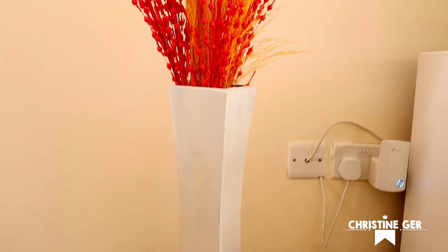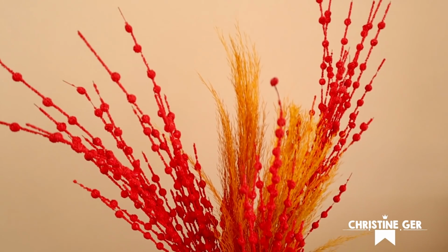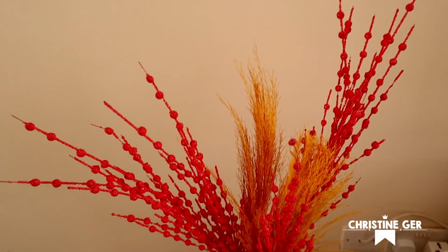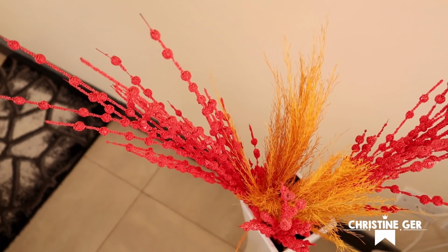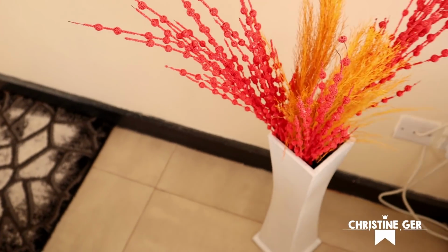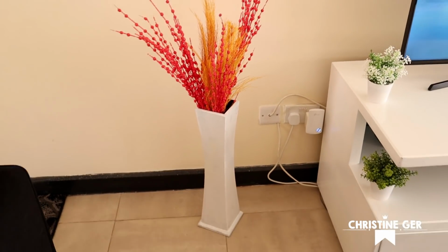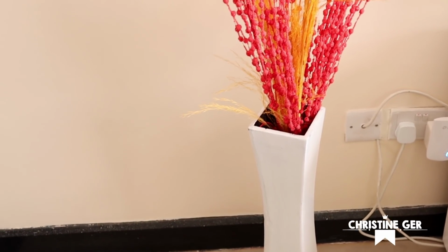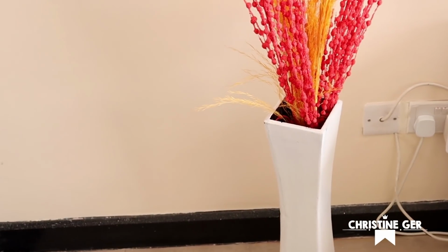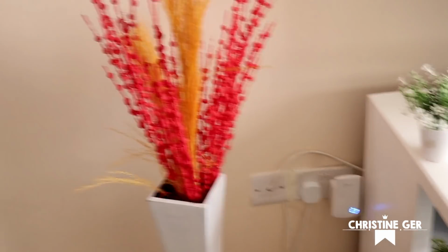So the last thing we are looking at in this area is these flowers right here. Yes, they are dry flowers, definitely. I got them from House of Leather when I'd gone to buy the table runner and the mats. And whatever is holding it is actually wood, just painted white, and I got it in the same place where I got this mustard one.